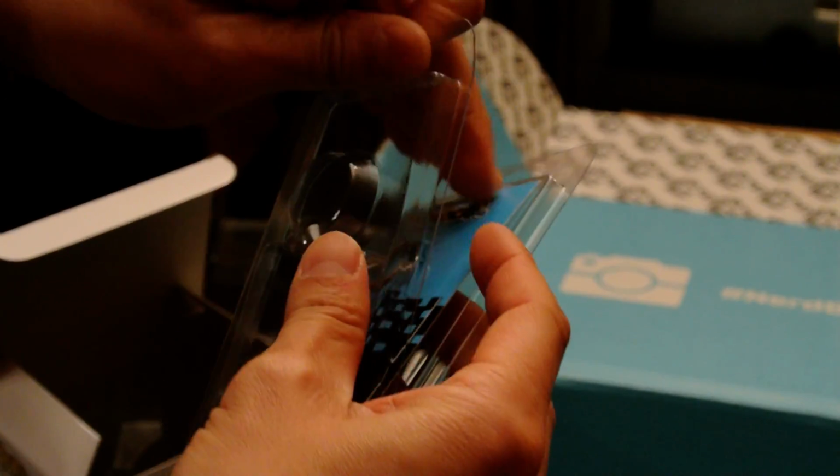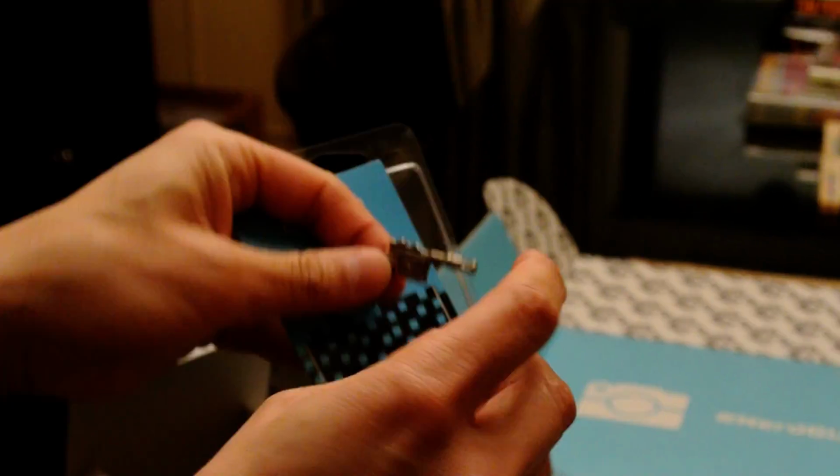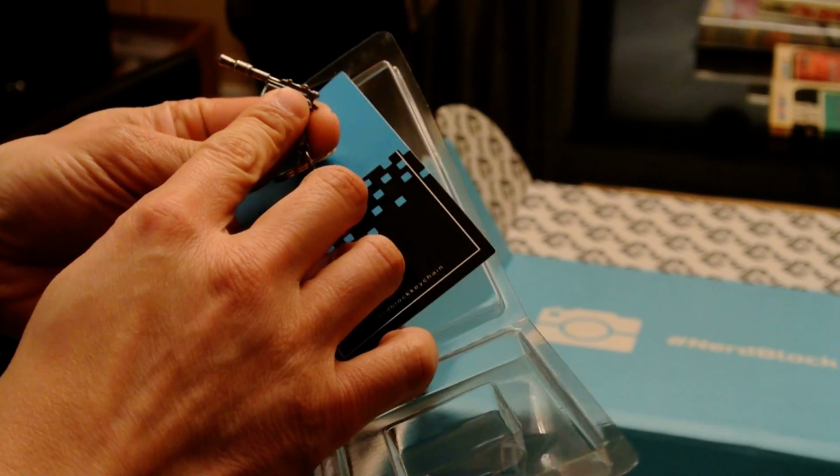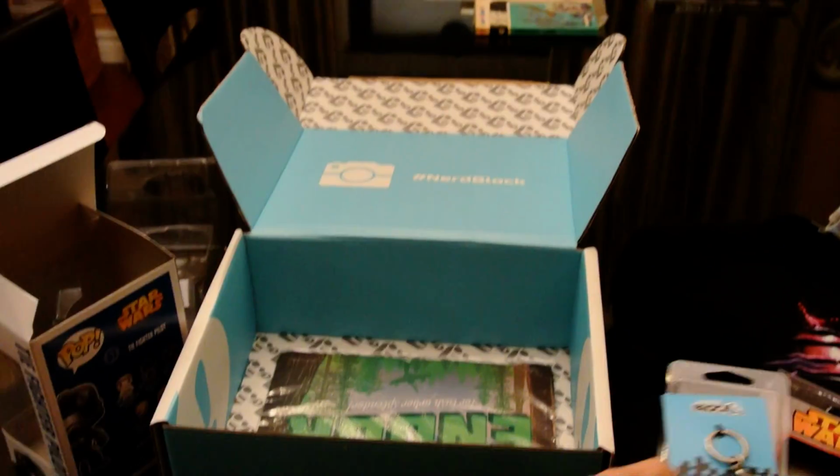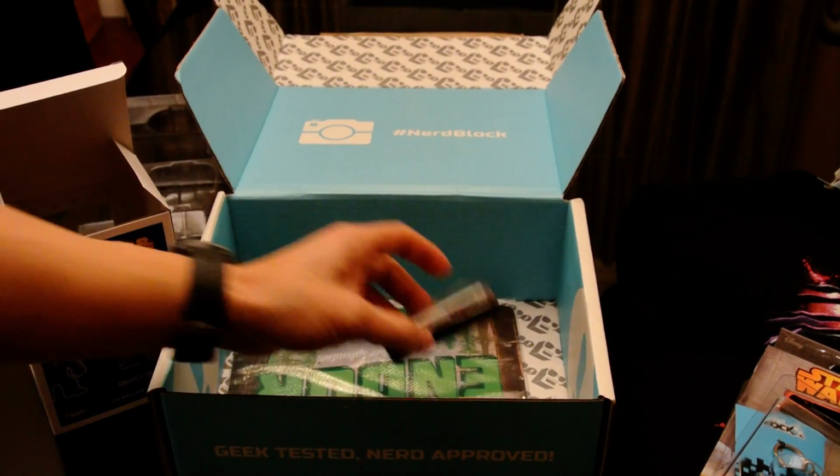Oh. On a keychain. Nice. Han shot first. He really did. That is nice. It's got a nice heft to it. It's got a nice weight. So good. Okay. All right, I think it's already a winner.